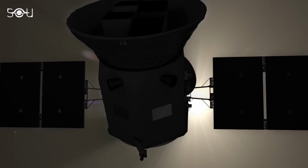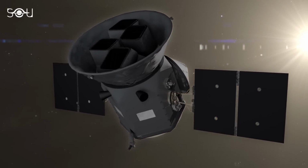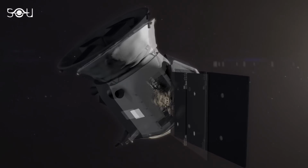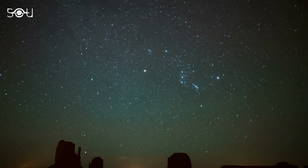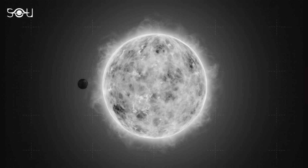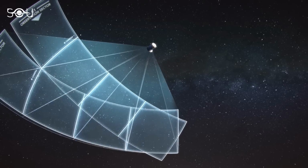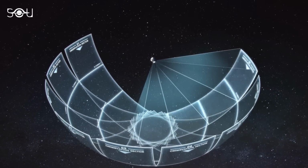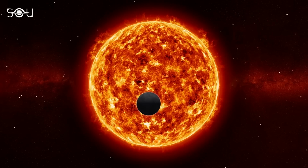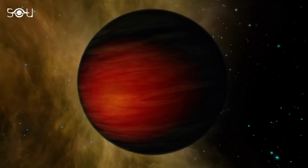The planet's existence was first hinted at by NASA's Transiting Exoplanet Survey Satellite, or TESS. Over the years, the primary mission of TESS has been to survey the bright stars near Earth and look for transiting planets around them. The satellite has surveyed 85% of the sky with its wide-field cameras. TESS has discovered planets ranging from small rocky worlds to gas giants.